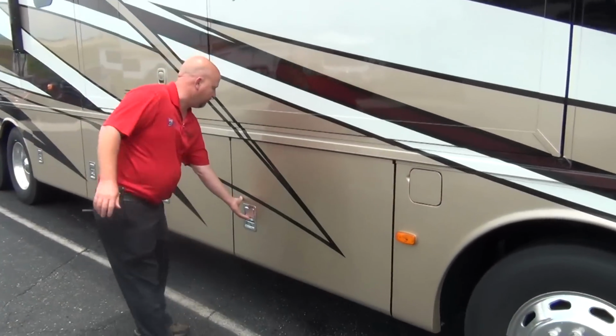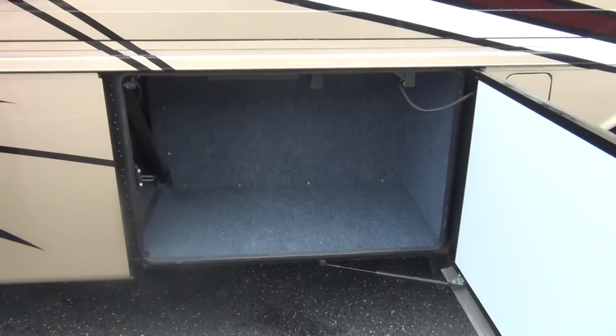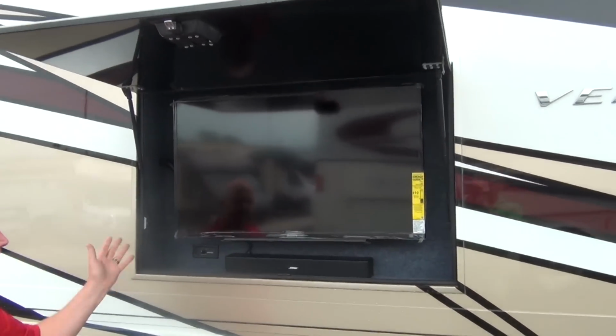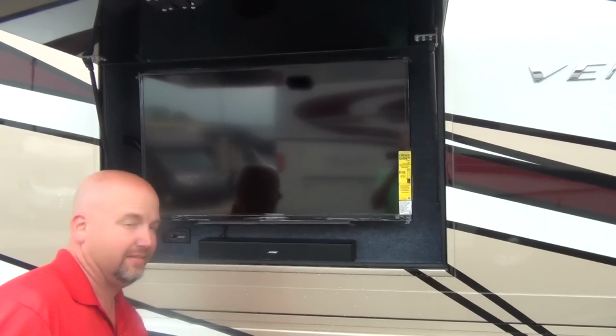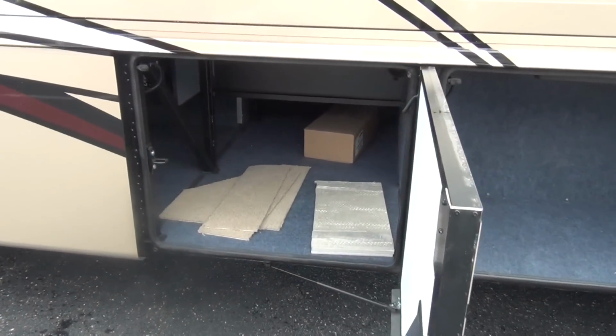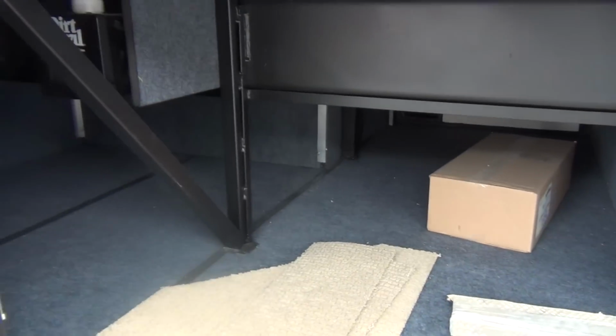But let's take a look here and see what we can find. Start with one nice, huge, fully carpeted storage compartment. Up top here we have the pull-out TV, a Sony TV with a Bose soundbar. That's pretty sharp. I'm going to let the cameraman get in there just a little bit to show some of this cross bracing that you see in here.